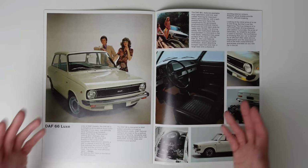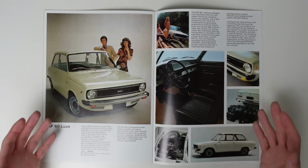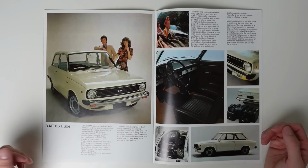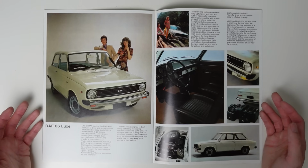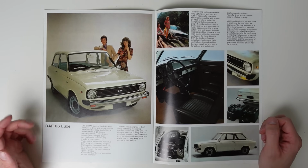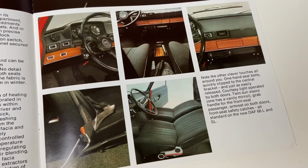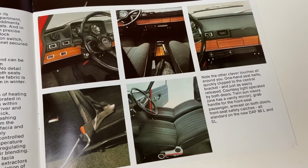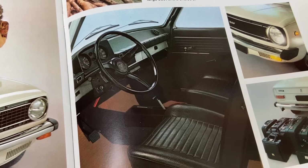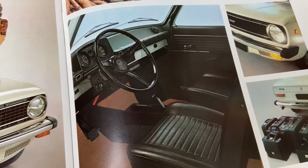So far today, we've only been looking at the top spec DAF 66 SL. But even the lower spec L retains the touches that may, and in the British market at least definitely, have made this car look well thought out and well specified in 1972. The genuine luxuries of cloth upholstery, fitted carpets and wood trim are gone, but it retains the fully padded dash and doors while replacing the wood with a painted finish.